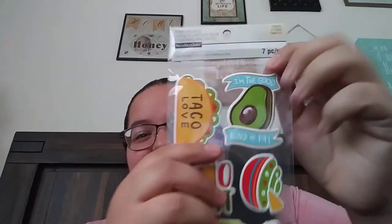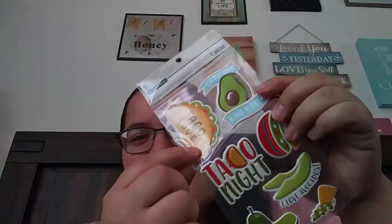Then, oh my gosh, these are cute. Oh my goodness. So there are these stickers. There's 7 in here. Oh my gosh, you guys, look at that, the avocados. I don't eat avocado by itself, but I love it in guacamole. I love guacamole, you guys. And then this one is so funny. This one says, I'm the good kind of fat. Oh my gosh, that's too funny. And then taco love, so cute.